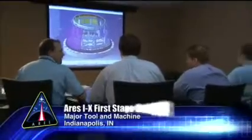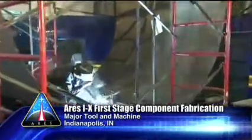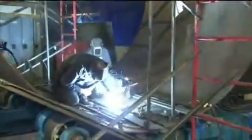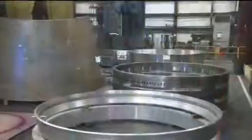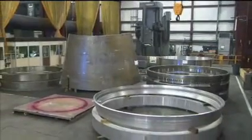The ARES 1X first stage team is building the new forward structures that will connect the solid rocket motor to the upper stage. This work utilizes both conventional welding and state-of-the-art coordinate measuring to ensure that the parts are built in line with the original design.